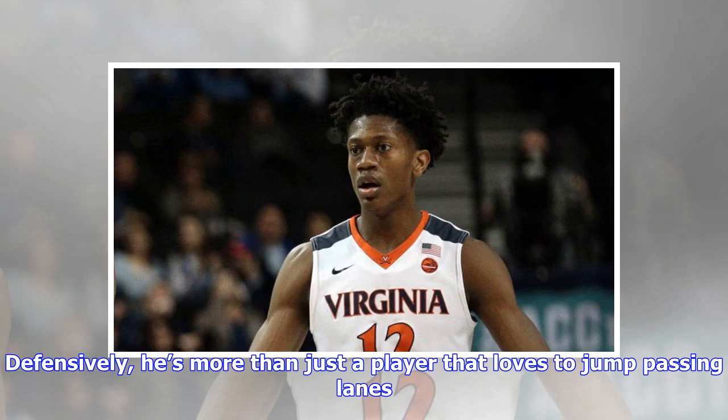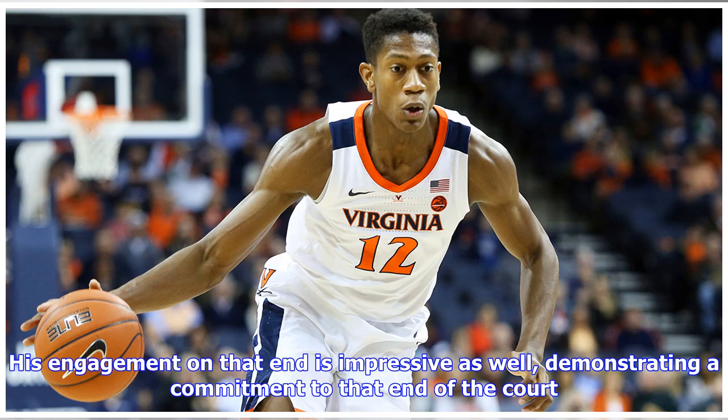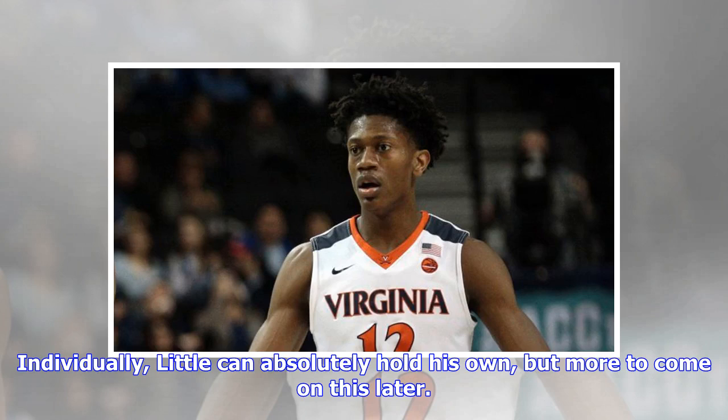Defensively, he's more than just a player that loves to jump passing lanes. Little also has a strong stance and core that makes him difficult to push around. His engagement on that end is impressive as well, demonstrating a commitment to that end of the court. Individually, Little can absolutely hold his own, but more to come on this later.